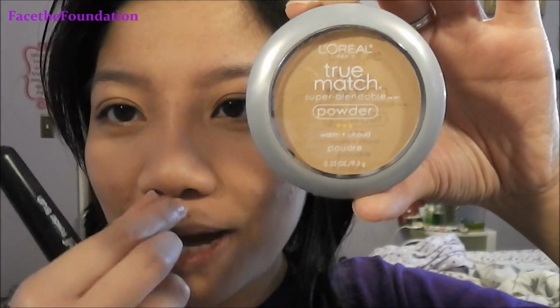Okay, and then after I do this, my next step is just to use a powder that I'm currently loving. So right now I have two powders that I'm using. Obviously it's my L'Oreal True Match powder that I always talk about. This is in W4, and recently I've also been trying the Tarte Amazonian Clay Pressed Mineral Powder. But today I'm just going to go with my L'Oreal True Match powder here, and I just take a little bit of this powder onto my brush, and I go in and I press it.